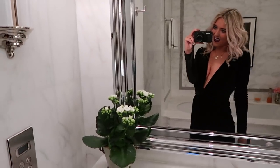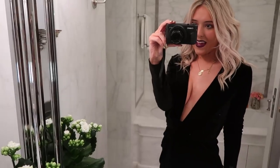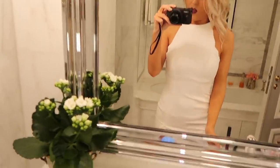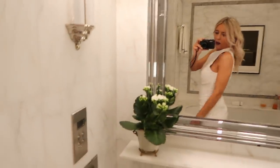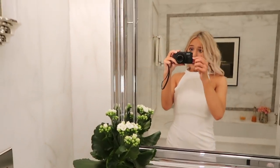Option one. I never wear black, but this is cute. It's basically just a plain black velvet dress. Option two, which is like a little cutout, kind of plain white mini dress. I have no idea what to wear.